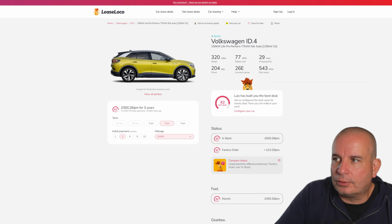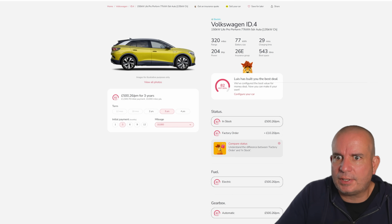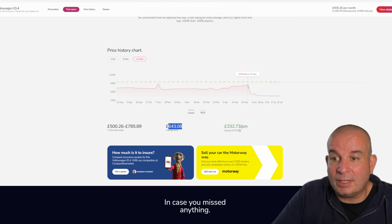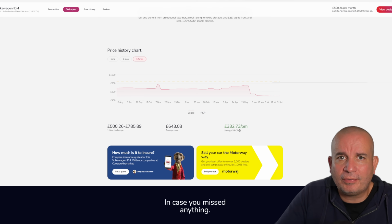As I said, it's in stock, and you might think, oh, still £500 a month. But for one of these, that's not bad because they are blooming expensive to buy. And look at this. The average price on it has been £643 a month. This time last year it was 683, end of August 693, and November 785, and just back 22nd of May 753 a month. So to put that in perspective, it's currently £250 a month less than it was 2 months ago. Average of 643, currently 1,500 up front and £500 a month.